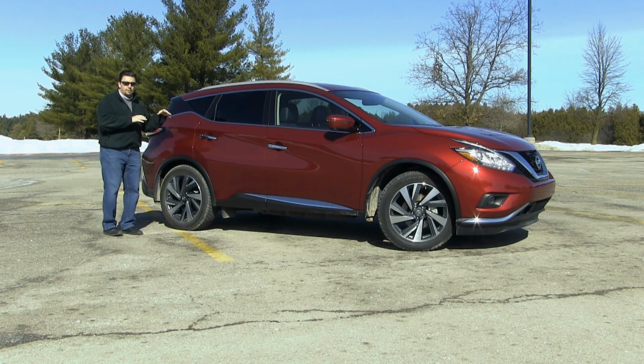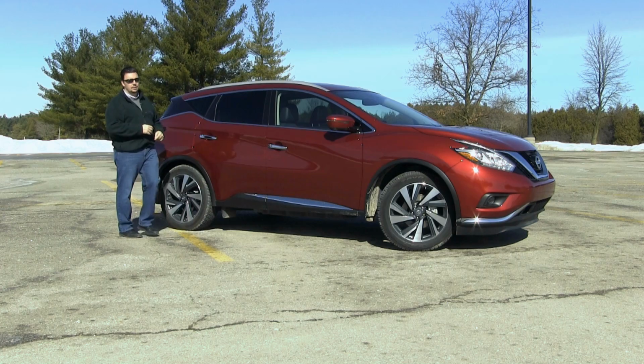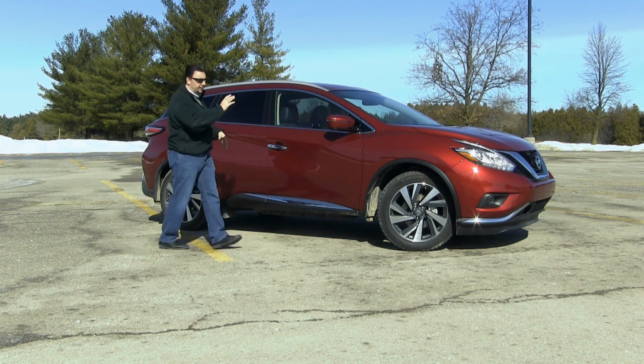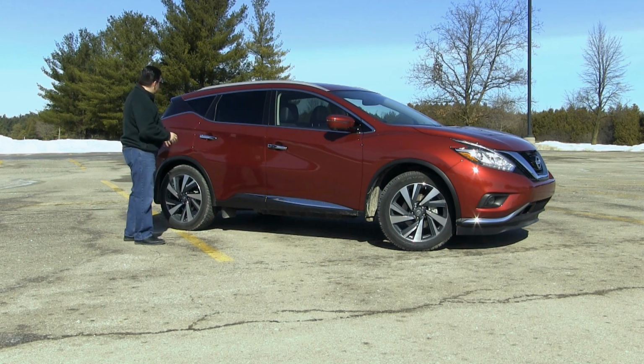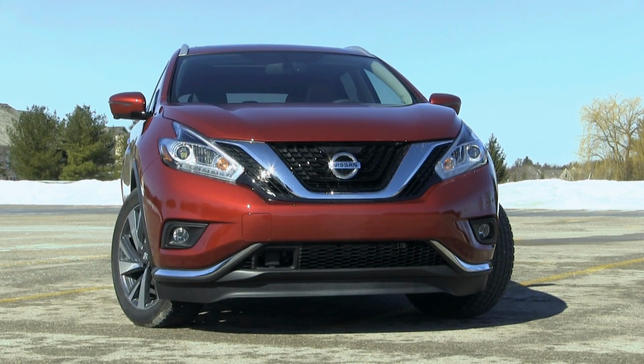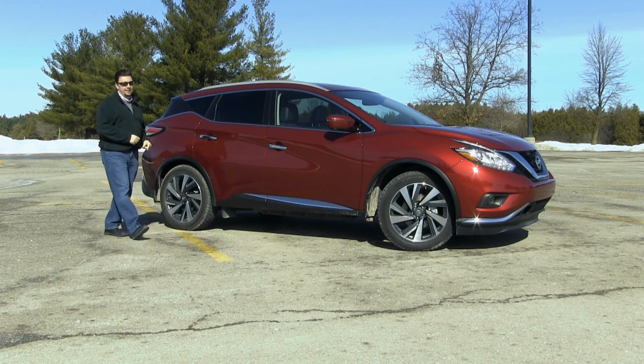The new Murano compared to Gen 2 is a bit lower and wider. It's actually more aerodynamic too. It's about 16% more aerodynamic, a 0.31 coefficient of drag, which basically means it cuts through the wind pretty well for a vehicle of its size. And you move up here, you've got the boomerang signature front headlights and tail lights, and even that V-motion grille, which is part of the overall new design aesthetic. Combined, this whole packaging is really quite nice and something I really like.